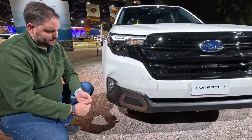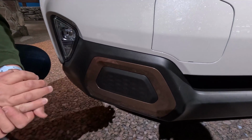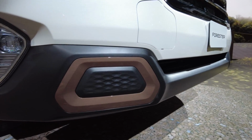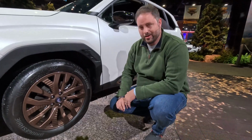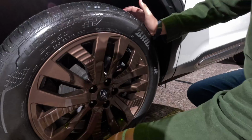That's part of that. Coming on down, you've got some bronze Forester-y, Subaru themes, and I think that's a really good look. Kind of reminds me of the rose gold that Toyota does in their hybrid stuff. It's like an accent that looks good. I'm happy with that. We also have fog lights down over here. That bronze theme continues down here to the wheel cover itself. What a great color that is. I don't know what that is. We'll look it up and put it below if we can find it. It has Bridgestone Turanza tires.